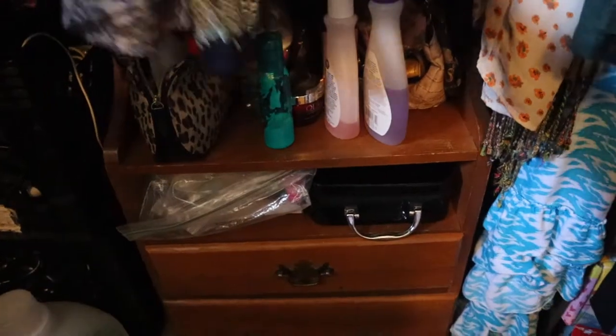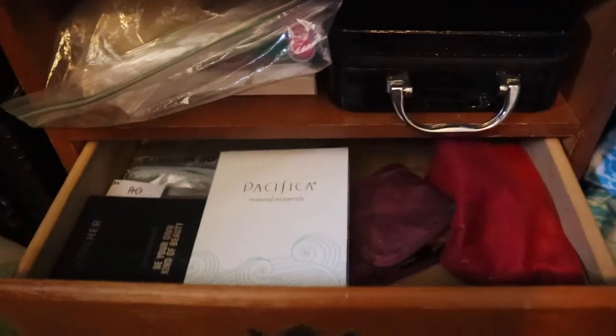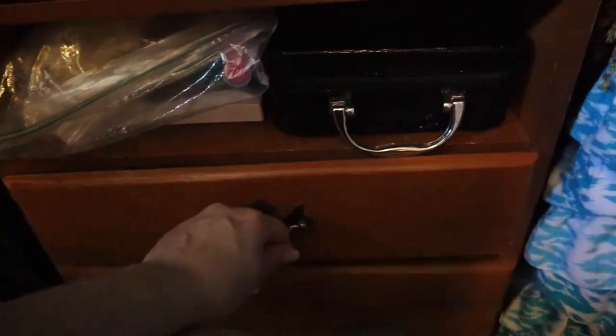The lighting isn't that great, but this is the little nightstand that I talked about where I keep stuff, and my clothes kind of hang over it. That gold box right there, that's where I keep all my nail polishes and nail stuff, and that lives right there. And then I have backup products and things in here, and then travel stuff, and then makeup bags and palettes and whatnot.